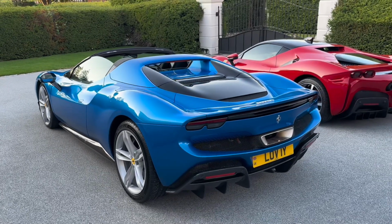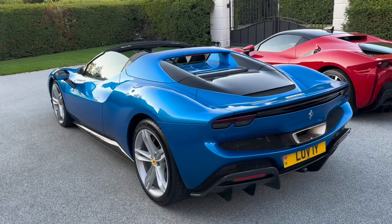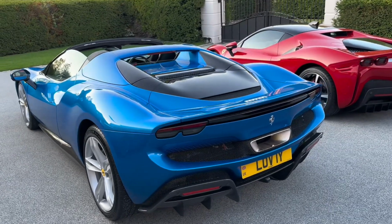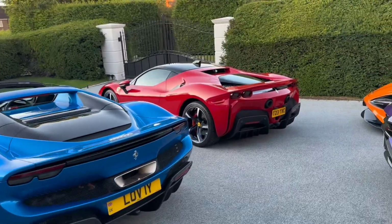This car feels like a Ferrari, looks like a Ferrari, drives like a Ferrari, and it sounds like a Ferrari, well, a V6 Ferrari, but it is a very good car. I can reassure you that it's a very good car. The SF90 is powerful. The SF90 is a V8.